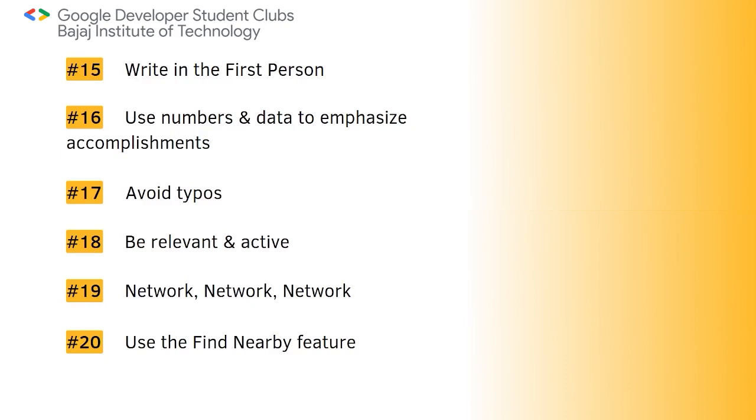Then the next tip is network, network, and network. Always try to grow your network and add recruiters, HR specialists, and hiring managers in companies you want to work for to your network.